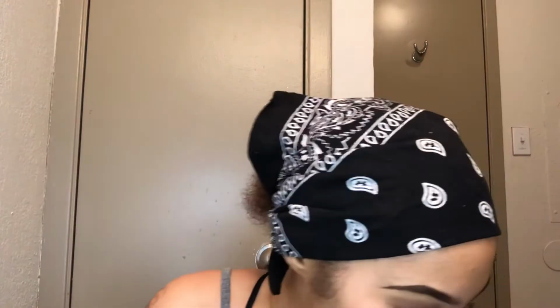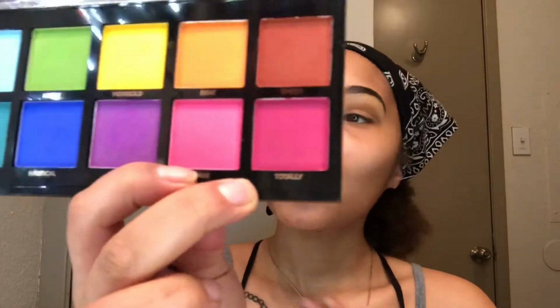Now I'm going to get some color. I'm lit because I haven't got to use this pink in my Profusion palette yet. So this pink, I'm gonna use both of them, Rave and Totally. They look so fucking cute. So that's why I'm so lit to use them, because they look cute.